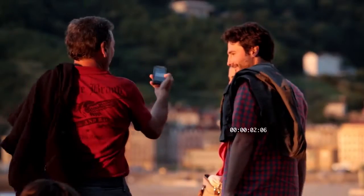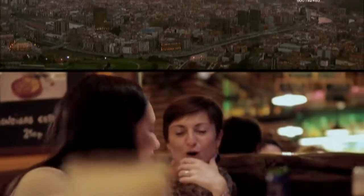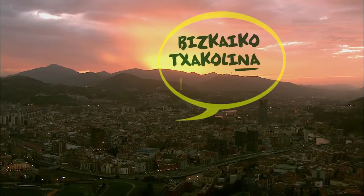Take the plunge with an authentic flavour and discover an original wine with the essence of Bizkaia. Ask for Bizkaiko Txakolina Mercedes.